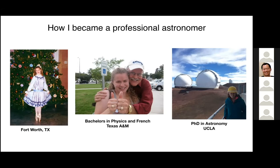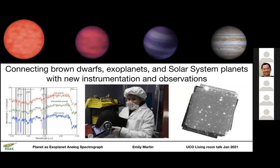And then after my PhD, I came to UC Santa Cruz, where I'm currently working on my postdoc. So that's where I've been for the past couple of years. Okay, and then broadly, what I'm interested in is connecting brown dwarfs, which are effectively kind of like low mass stars or exoplanets, and connecting these objects that form the way that stars form but look like planets to exoplanets, and then also connecting those to solar system planets. So it's really important to me to drive home the connections between all of those.